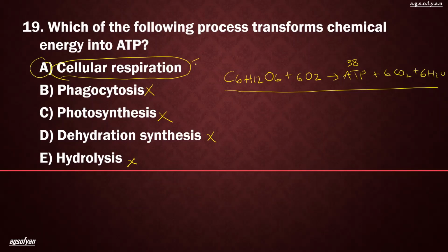And do you remember the name of the organelle that performs cellular respiration in our cell? The organelle that makes ATP? It's called, start with M. Mitosis, no, mitochondria. Mitochondria, okay. So cellular respiration is done in mitochondria.